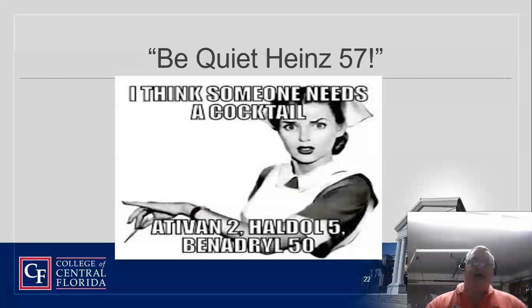If your protocols allow for that, I would say absolutely go for that. But you'll be surprised that Haldol and Benadryl or Versed and Benadryl do a really good job of chilling somebody out, okay? So keep that in mind. Matter of fact, a lot of people forget, Benadryl's a pretty safe drug to give.